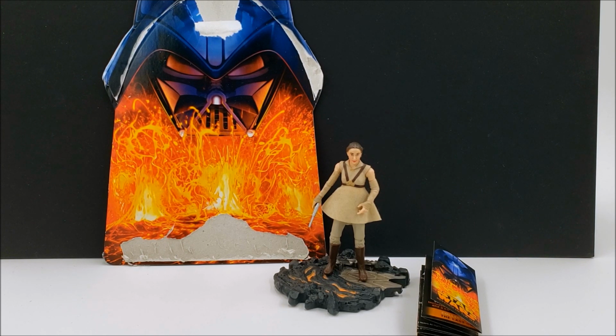But it's a really good one. I really like this Padme, and it's still one of my favorites in the collection. And it's the only time we've gotten a Padme action figure in this outfit. And it's probably the only time we're ever going to get one.